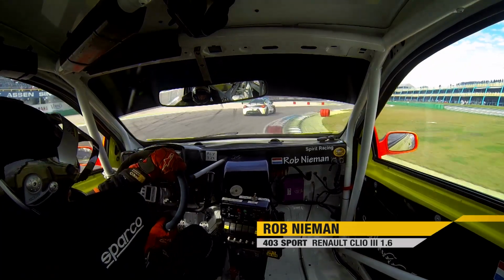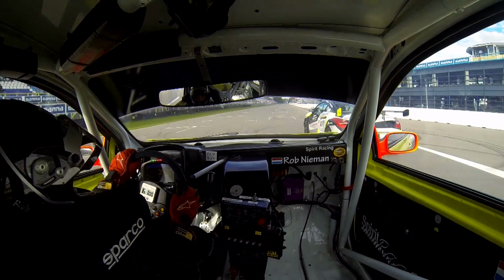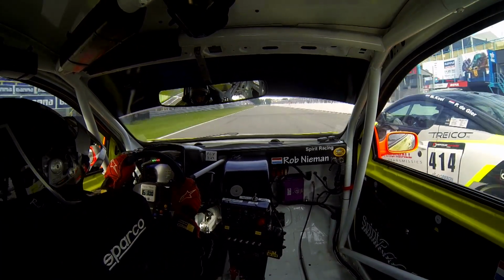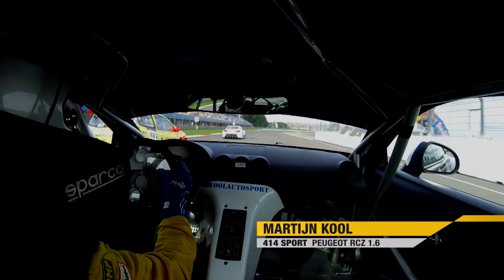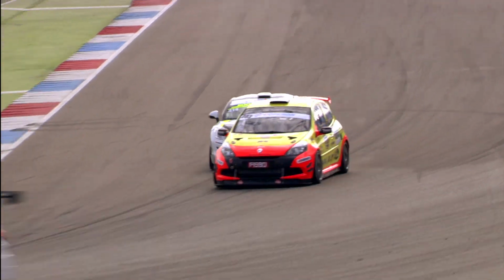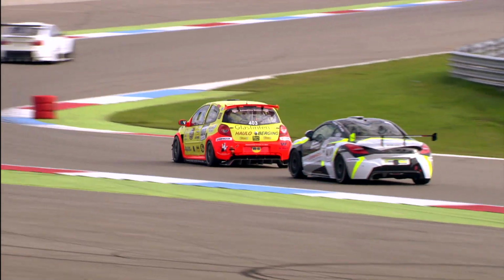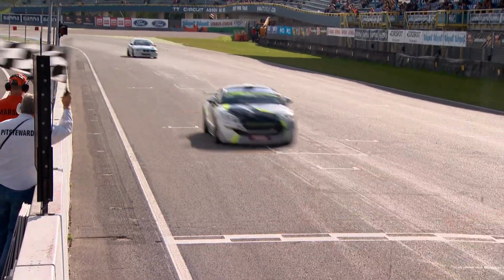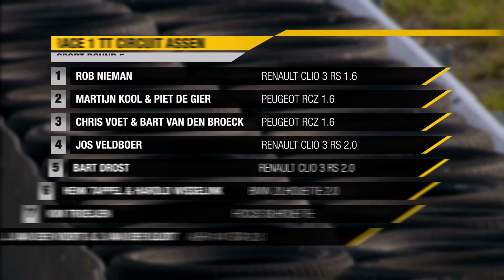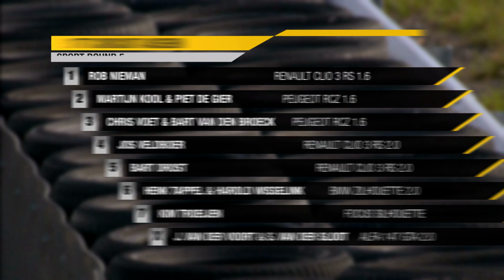After pit stops, the lead battle between Martin Kuhl in the Peugeot and Rob NIEMAN in the Clio 3, another 1.6 litre engine. 40 kilos of penalty weight this weekend, but nevertheless he manages to get the run on the Peugeot and through he goes. The battle continues right to the end of the race, and it's a narrow victory, just 0.55 of a second, separating Rob NIEMAN, the winner, from Martin Kuhl. A classic close race in the Tiddler class. The sport machines, Chris Vogt and Bart van der Broek in their Peugeot RCZ, claiming a solid podium in third.